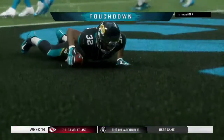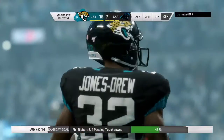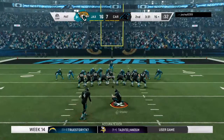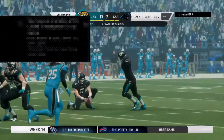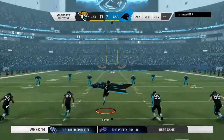And he'll take this one in for a Jags touchdown. A great effort there. His 14th touchdown now on the year. And the Jaguars are able to widen their lead. Extra point splits the uprights, and the decision to just kick the extra point winds up successful. The kickoff team on the field now as they will send this one away.